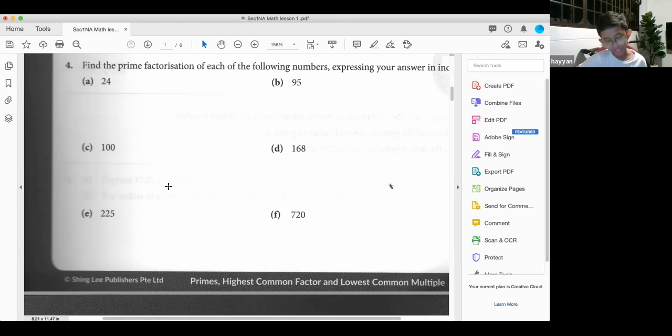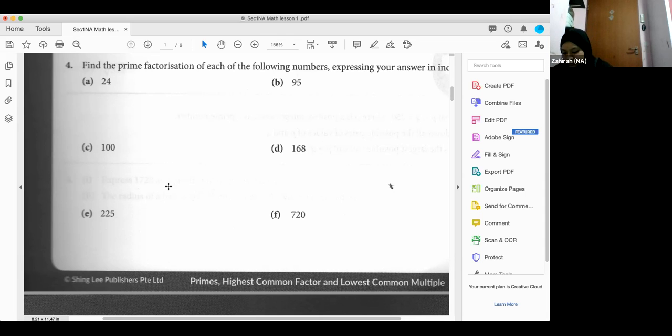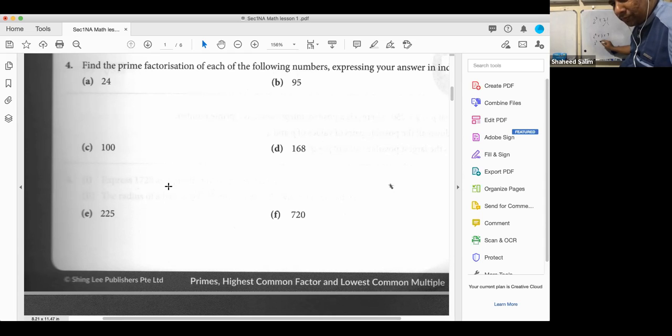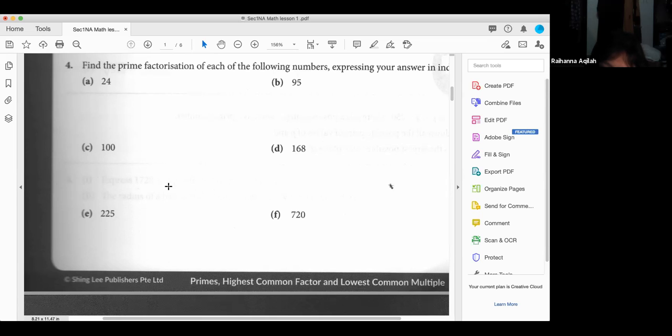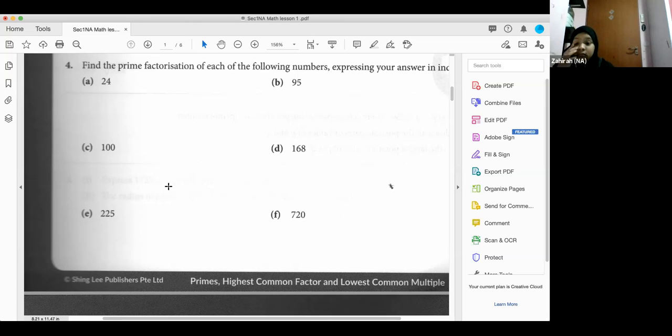2 to the power of 4 times 3 times 7. Okay, I think the answer, Zahira, is this your answer also? 2 to the power of 3 times... Yeah, that one is my answer also. 2 to the power of 3 times... 1 times 21. 2, 21 is 21. You can still divide by 3 down here. 3 times 7 is 21. Yeah, my answer is that one.